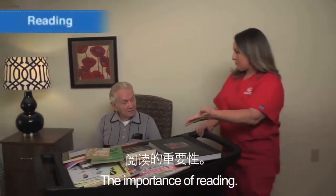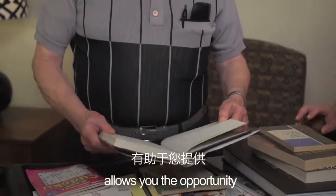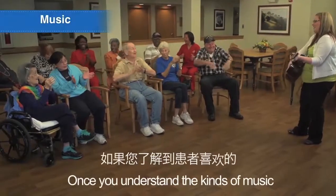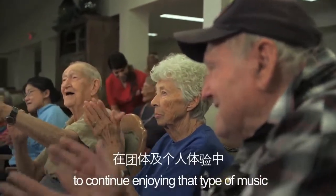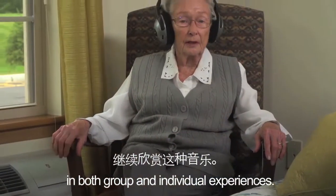The importance of reading. Understanding what they like to read allows you the opportunity to provide materials they will enjoy. Music. Once you understand the kinds of music the resident likes, you can ensure they have the opportunity to continue enjoying that type of music in both group and individual experiences.